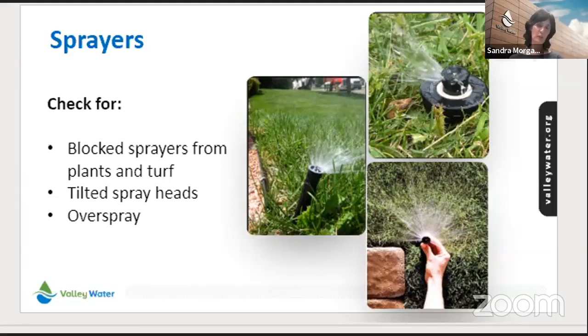Depending how the spray head was installed, it could have been on a swing joint. That could be a little easier to readjust. You might have to go underneath the grass and investigate to get it to realign itself. But again, it's just not doing the job it should be doing in the tilted position. So those are typical things to check.